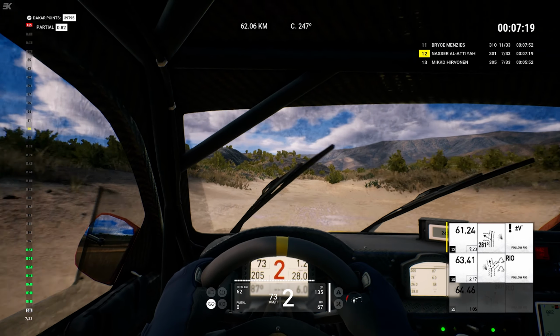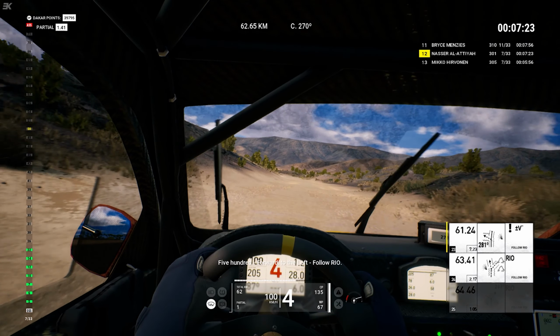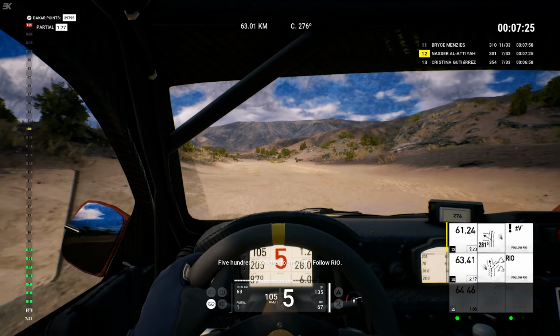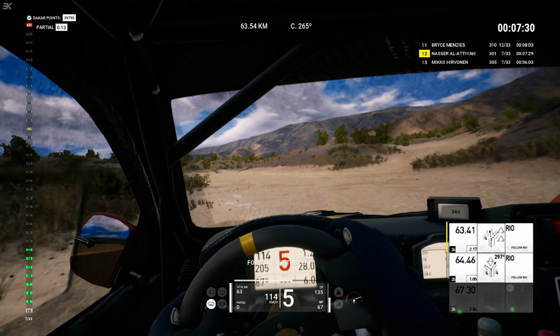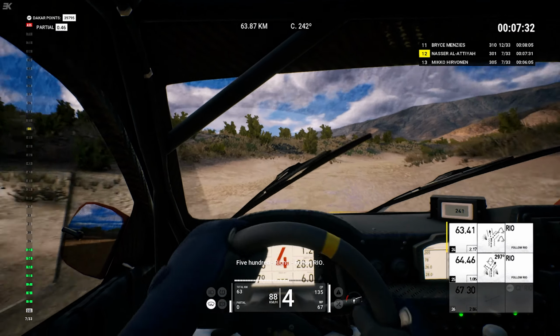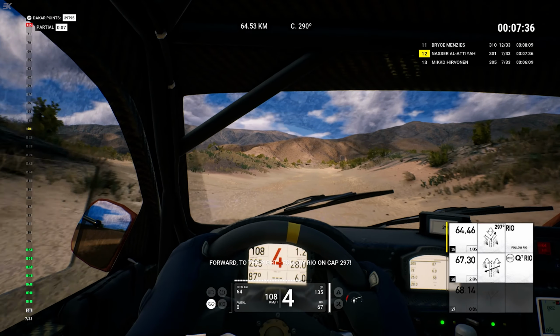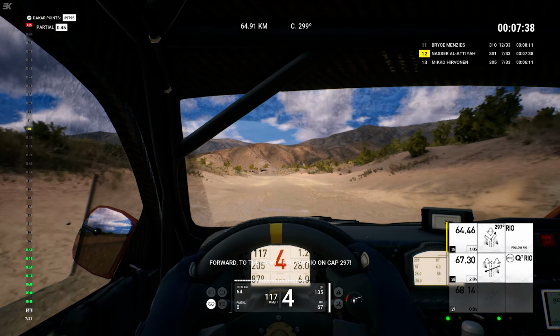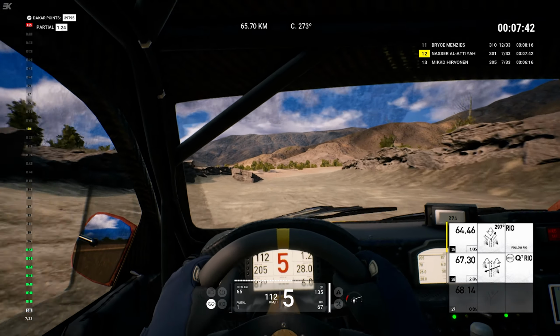It's won two WRC 2 titles, had 2 seasons in the WRC. Rio. Going for lots of Citroën, Ford. 500, forward to the right, follow Rio. The right. Forward to the right, follow Rio on cap 297. I'm following. I suppose I haven't got lost at the moment.